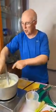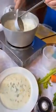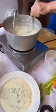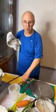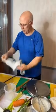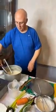Now you could use this base here the same as if you wanted to do a broccoli and cheddar soup, or a cream of spinach soup. You do everything the same way. So now that this is done, I don't want it to stick to the bottom of the pot and keep cooking. So I'm just going to put this on the side just like this. Take it off. Okay. Now, I'm not finished with it.